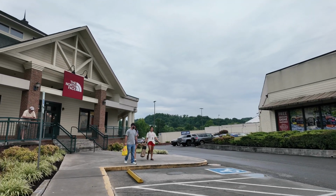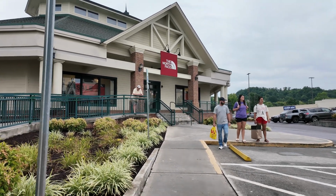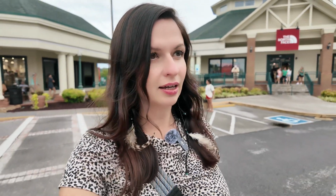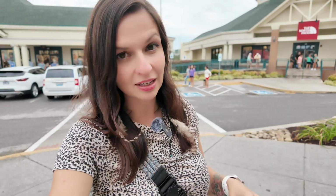North Face has a nice store here, pretty decent size, and they have some really nice sales also to check out. So back to the tax-free weekend, which is only this weekend in Tennessee. That includes, as I mentioned, clothing, school supplies, shoes, and computers. Now, one thing to mention about the clothing is it needs to be under $100 in order to qualify for the tax-free. So, for example, you can't go into North Face, buy a $150 coat, and get it tax-free. So, something to keep in mind.